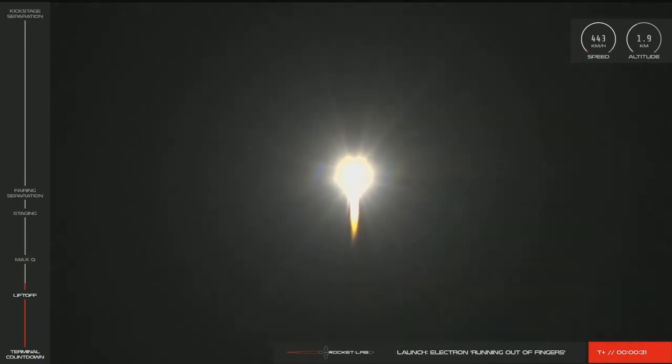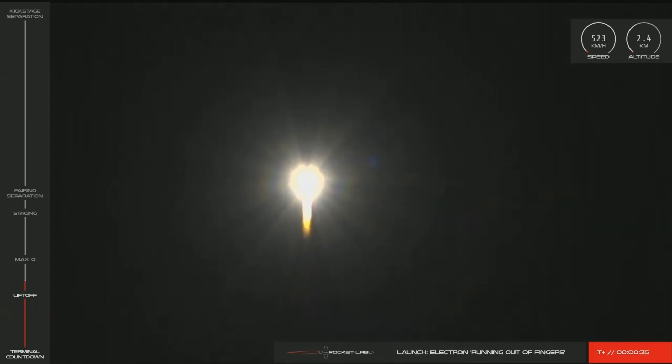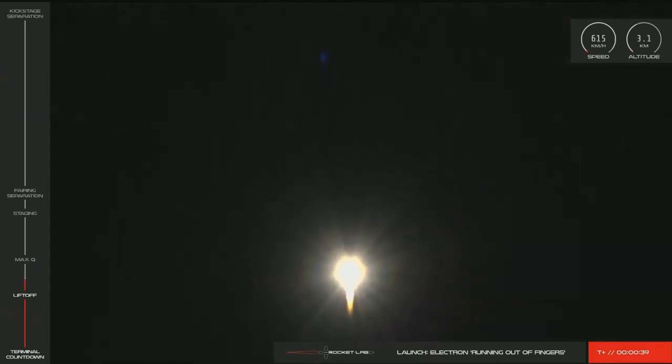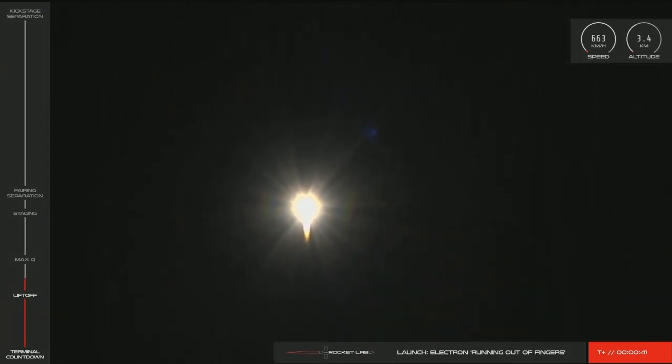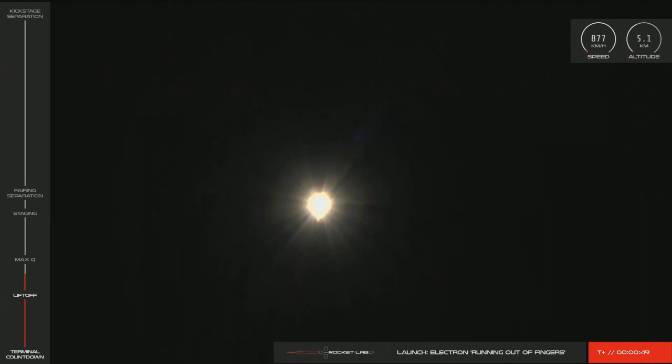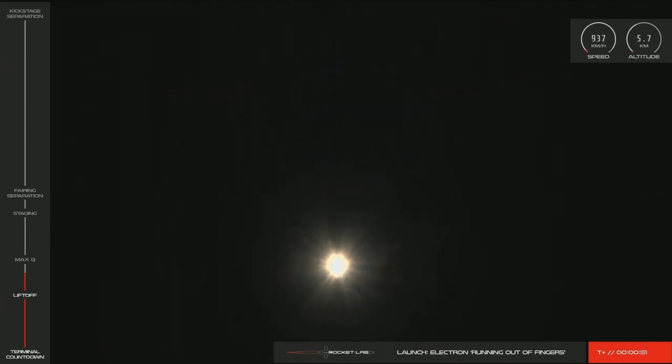Stage 1 propulsion is nominal. Enter chevron 1. There it goes. Rocket Lab's 10th Electron has now left the pad and is on its way to space. With over 1 million horsepower at its back, Electron will quickly reach the toughest point in its battle against the atmosphere, the moment known as maximum aerodynamic pressure, or Max Q. So let's check in on Electron's performance.